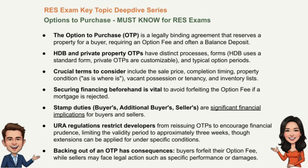But what happens if it's the seller who gets cold feet? That sounds like a much more complicated scenario, especially if the buyer has already made plans. It is indeed the more complicated scenario, and for the RES exam, this is a critical legal point with significant implications. If the buyer exercises the option within the option period, meaning they've committed to buying, but the seller then refuses to sell, the seller is in breach of the OTP. It's not as simple as just refunding the option fee and walking away. That would defeat the entire purpose of the OTP as a binding agreement to sell.